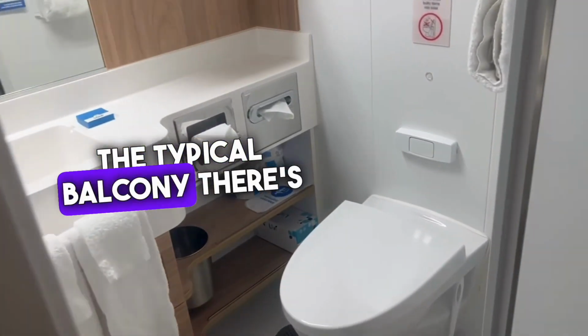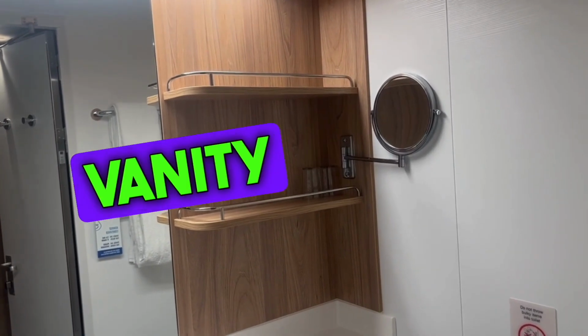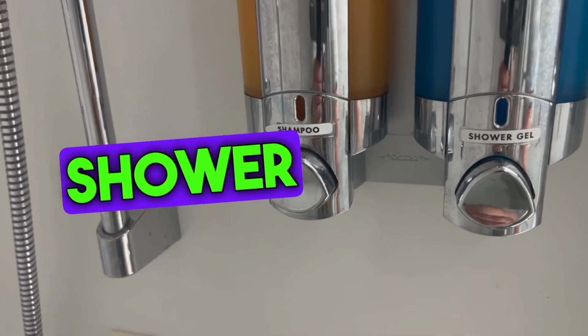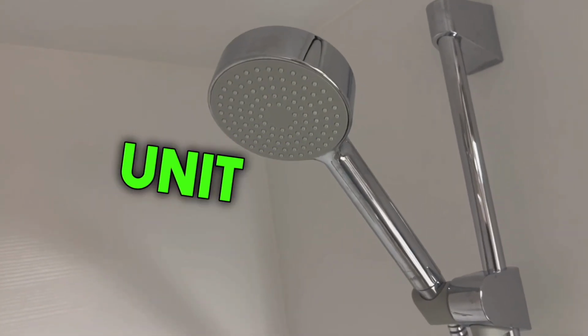It's a typical balcony. There's your toilet. There's your sink. There's some shelves over there with a vanity mirror, and see the towels. Across from the toilet is where your shower is. It's got a nice shower door, no shower curtain. It's got a hook, it's got a grab bar. There's a shelf. They provide you with shampoo and shower gel. There's your water adjustment, a little bar down there for the ladies, and up here is a handheld shower unit.